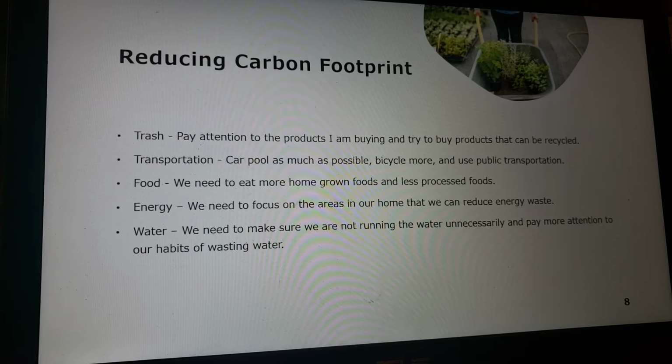It's so important to carpool when possible, bicycle when weather and time permits, and use public transportation as much as possible. So we'll be looking at that and promoting public transportation. While that's not necessarily what we can be doing right now, this is certainly a way to reduce the carbon footprint.